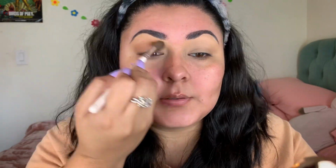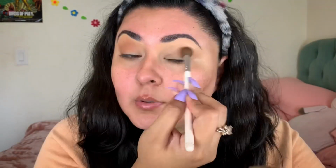I'm going to go ahead and mix these two shades here. I'm just going to start the transition. Alright, so I don't want to make it purpley, so I'm not going to dip into this shade. I'm going to take this chocolate brown and throw it in the outer corner.